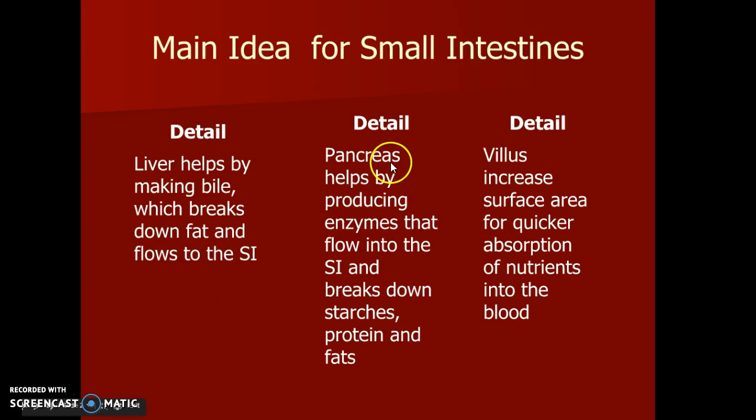The pancreas, another organ involved in chemical digestion, helps digest food in the small intestines by producing enzymes that flow into the small intestines. These enzymes will break down all three parts of food: starches, protein, and fat, whereas bile only breaks down fat. How can you remember that? Bile is a short word, fat is a short word. So the liver produces bile that breaks down just fat. Your pancreas is pretty important. It produces a whole bunch of enzymes that flow into the small intestines and breaks down starches, proteins, and fat.